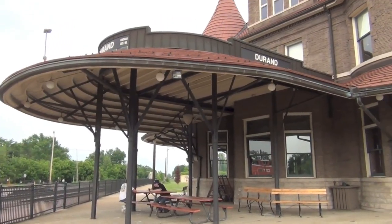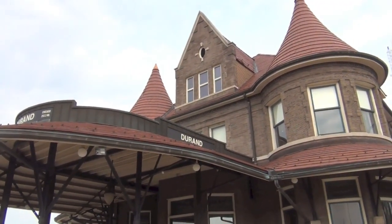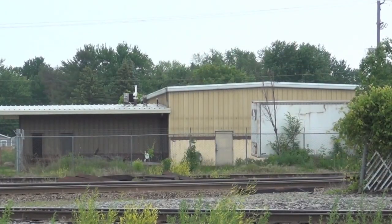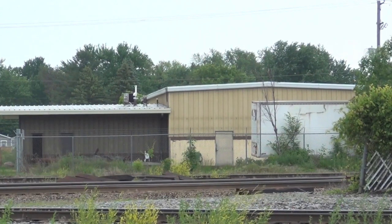In Durand's heyday, the station saw 140 daily trains pass by, including 42 passenger trains, 78 freight trains, and 22 mail trains, handling about 3,000 passengers per day.